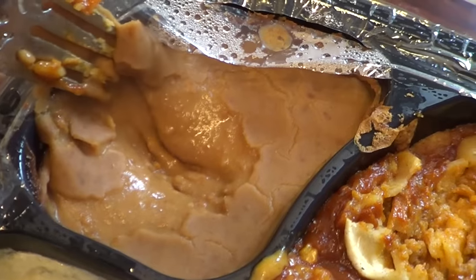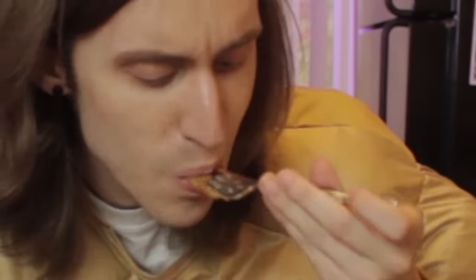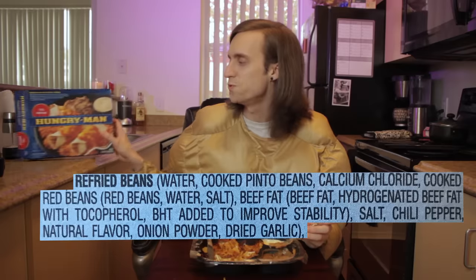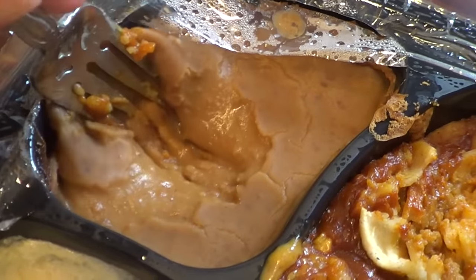Okay, let's check out these refried beans. Yummy. This is giving me a tummy ache already, guys. What is it? It's not beans, so what is it? What are you trying to sell me here? Apparently it is beans. Apparently it's beans and beef fat to improve stability, but there's no stability here.